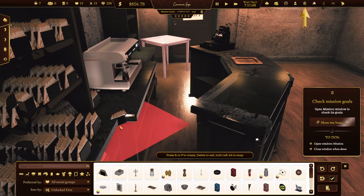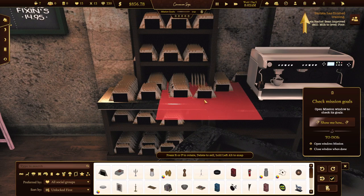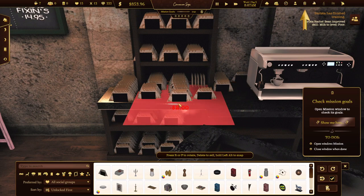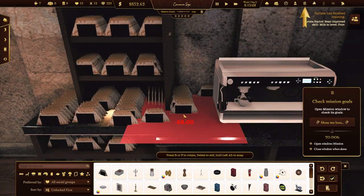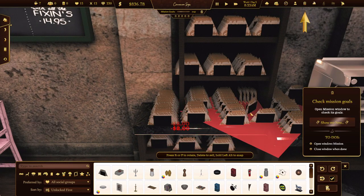So are those actually cookies this time, or are those just more napkin holders? It's just more napkins. It's always okay, napkins. I was wondering why it's just like, wait, are those actually cookies this time? No, I just like calling them cookies because you thought they were cookies.